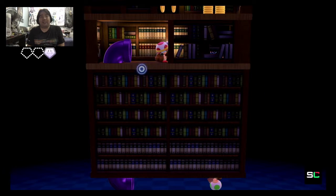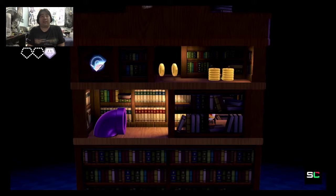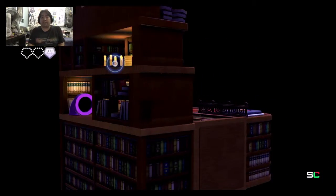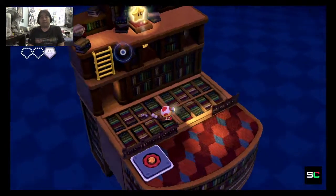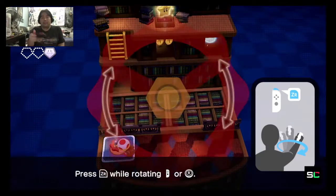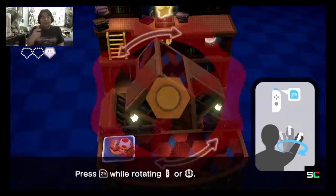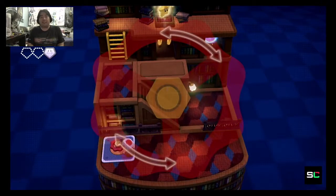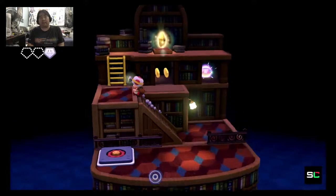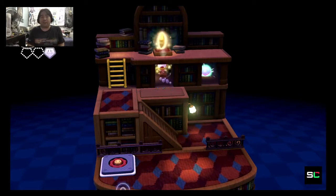And I'm back. So I think I saw a gem earlier. Well, yeah, no, it is a gem, right? Yeah, it is a gem. So how do we get to that thing? Okay, so there's this rotating panel thing again. So let's do this again. Okay. So I can't get to the gem because the platform is not long enough.